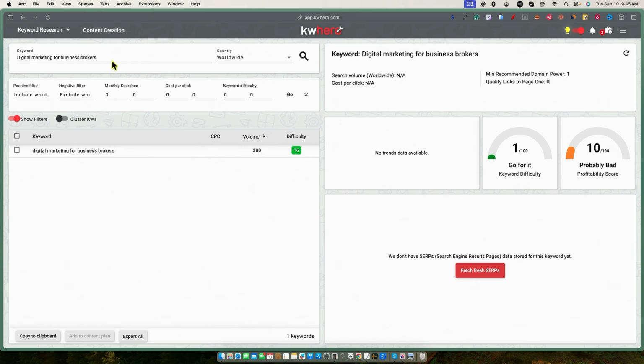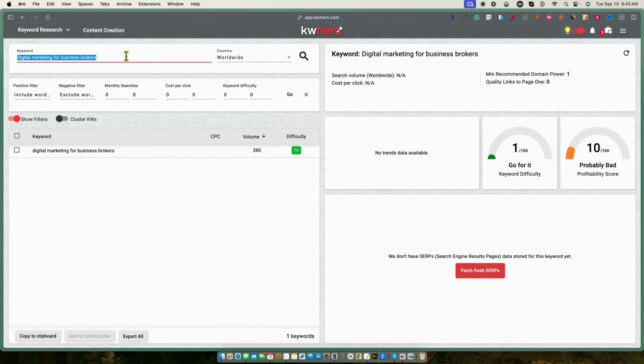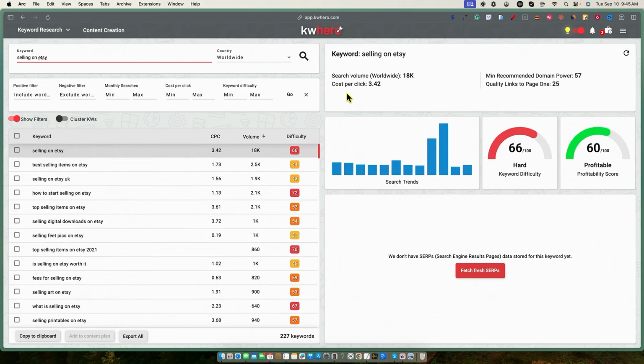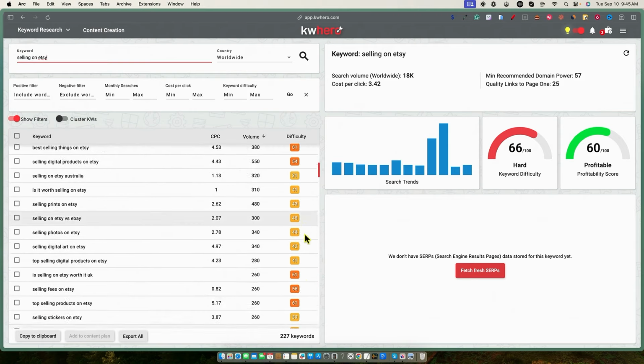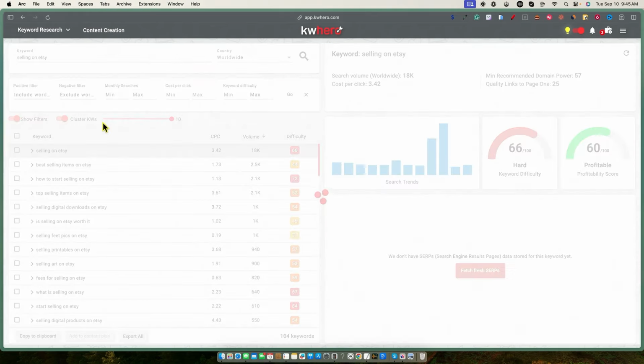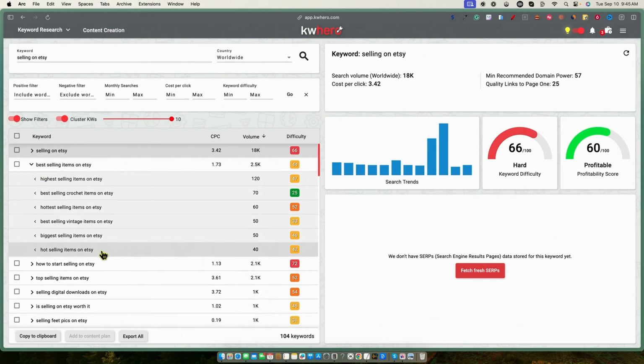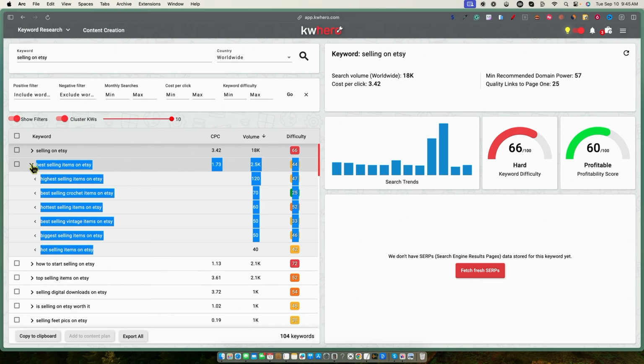The way that I would use it is I would put in your broad keyword. So if you were in marketing, or maybe if it's on Etsy, or even specifically selling on Etsy, then type in as broad a keyword as you can get, because then you're going to get all the keywords right over here. And then what you would do is use this cluster button right here. And now you have 100 articles that you could write.